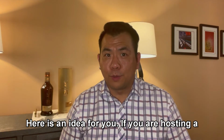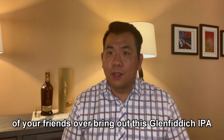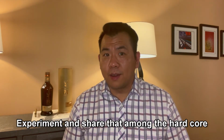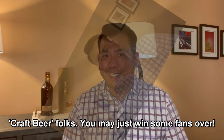Here's an idea for you. If you're hosting a summer barbecue party post-lockdown and you have a couple of your friends over, bring out this Glenfiddich IPA Experiment and share that among the hardcore craft beer folks. You may just win some fans over.